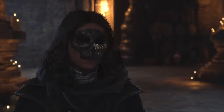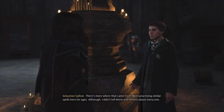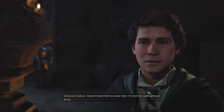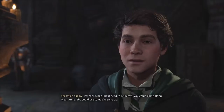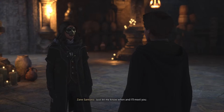This is exactly the type of magic I've been hoping to learn. There's more where that came from. I've been practicing similar spells here for ages. Although, I didn't tell Anne and Ominous about every one. I haven't been here in some time. It's not the same without Anne. I'm sorry about your sister. If there's anything I can do... Perhaps when I next head to Feldcroft, you could come along. Meet Anne. She could use some cheering up. Just let me know when and I'll meet you.